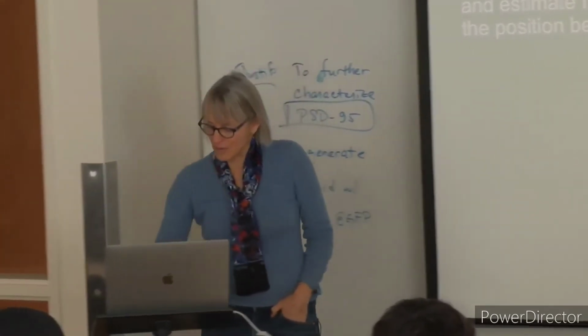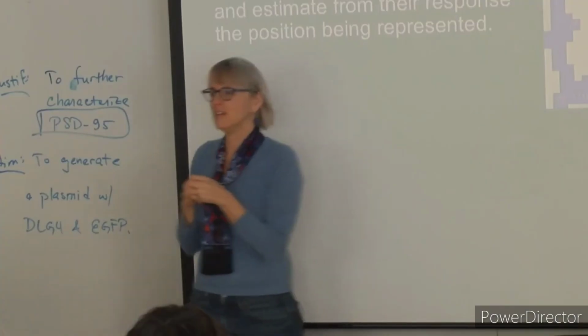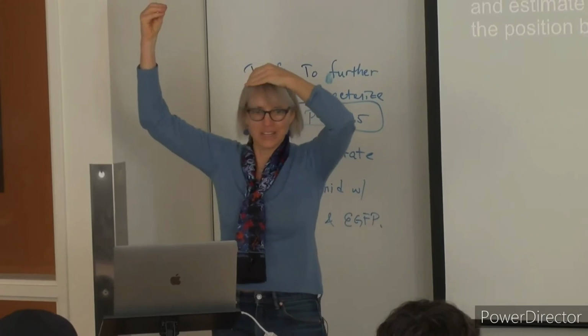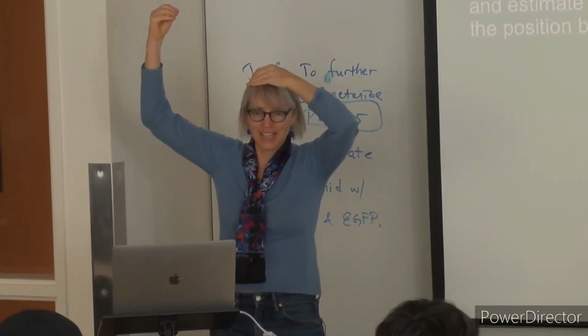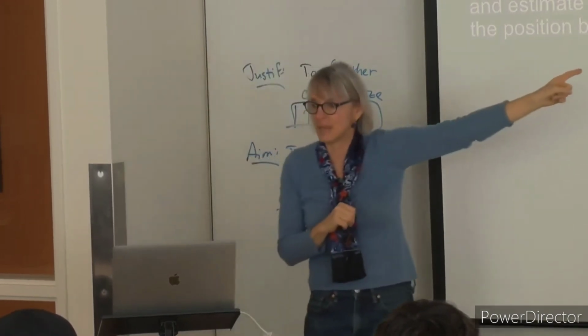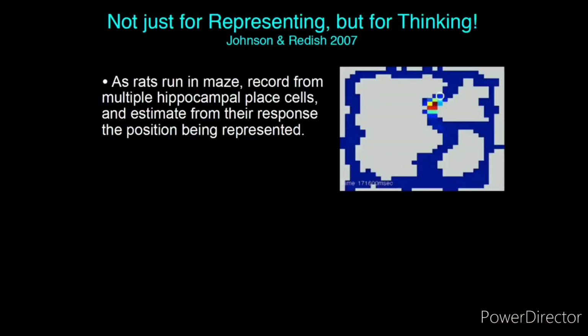So now we have a rat navigating around in this maze, and what I'm going to show you, the white circle is where the rat actually is, and the little color thing is telling you where the simultaneous readout from several place cells in that rat's hippocampus would predict where the rat is. Like, can we tell where the rat is by looking at his place cells? Okay, so right here they're in the same place. It makes sense. The rat is right there, and we're reading it out. Okay, so far so good.